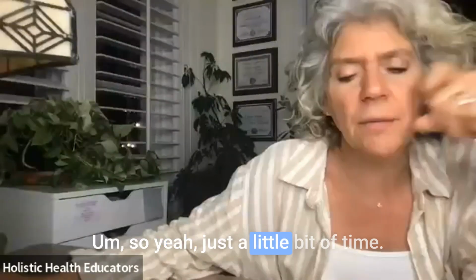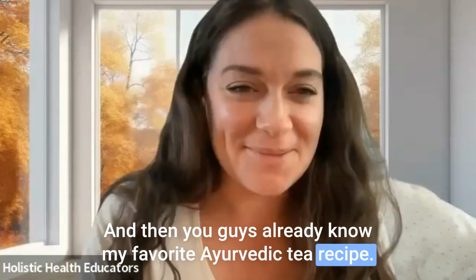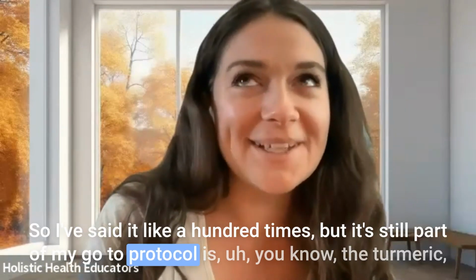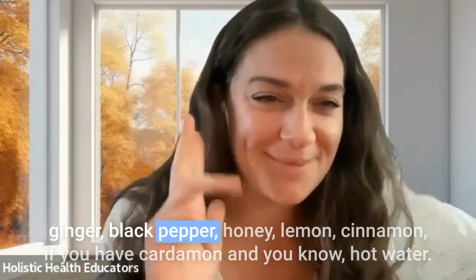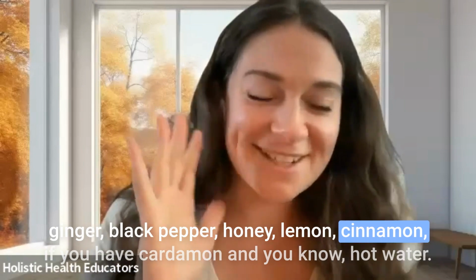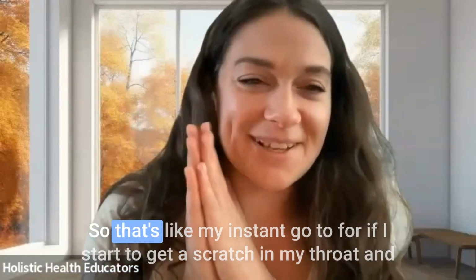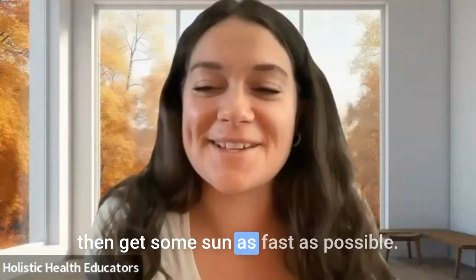Okay, so we have just a little bit of time. Maybe we got to keep moving. And then you guys already know my favorite Ayurvedic tea recipe. I've said it like 100 times, but it's still part of my go-to protocol: the turmeric, ginger, black pepper, honey, lemon, cinnamon, if you have cardamom, and hot water. So that's my instant go-to if I start to get a scratch in my throat, and then get some sun as fast as possible.